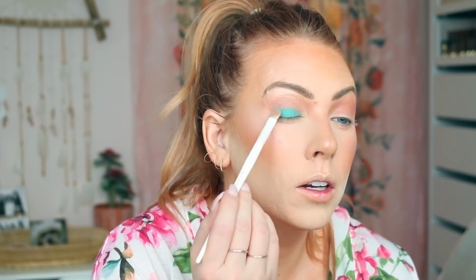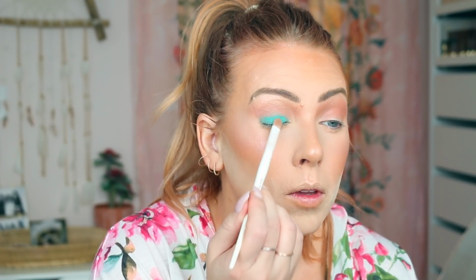These are nice and tacky, but they create a really great base if you are going to be doing something a little bit more colorful or smoky and you want it to really stick, then that's a great option. And then I'm just taking a little Dominique Cosmetics brush. I'm just going to wipe off whatever is on there. And I'm going to go in with this color Ice Cold right there. It's actually the same color as the liner. And I'm just going to build that up.